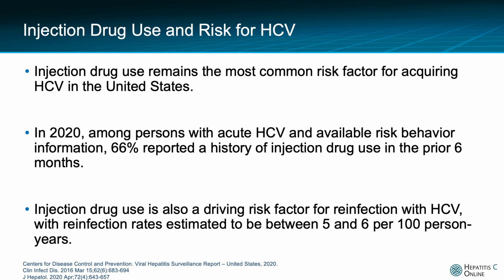Injection drug use remains the most common risk factor for hepatitis C infection in the United States, as well as in many other countries across the world. In the most recent CDC viral hepatitis surveillance report, 66% of persons with acute hepatitis C for whom risk factor data was available reported a history of injection drug use in the prior 6 months.